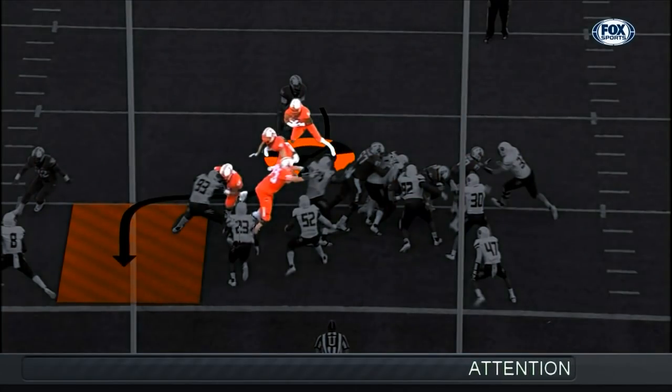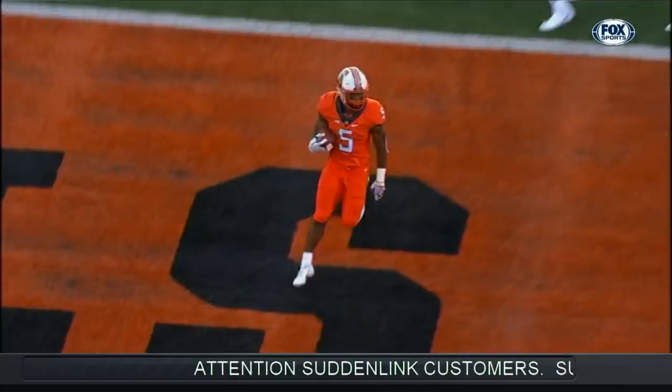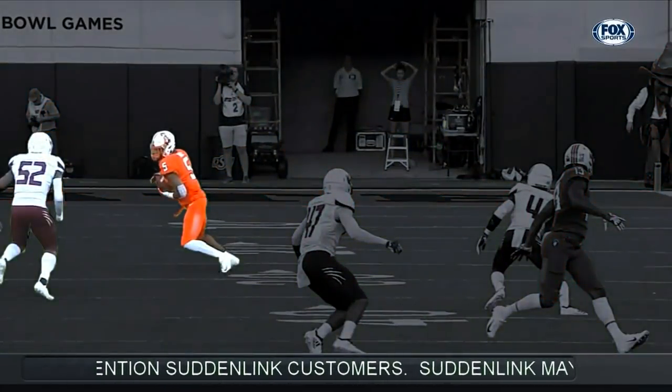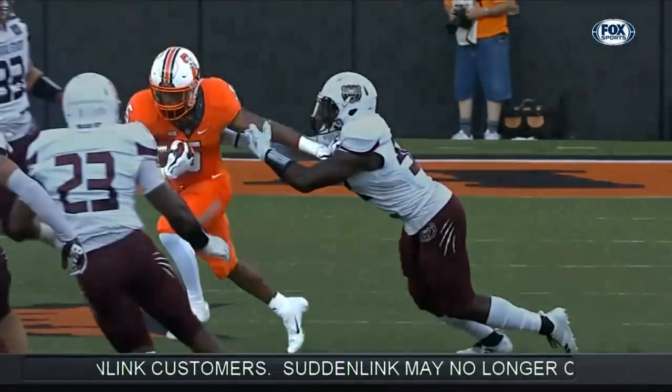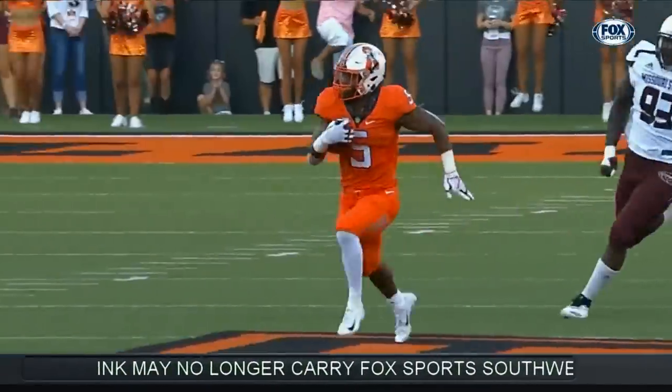And here he is in the hip pocket of the lead blocker right here, trying to find that alley into the end zone. And then in the receiving game, I think they got to find more ways to get him the ball. I don't think he's touching it enough, because you're going to get that violent stiff arm from him at some point throughout the day.